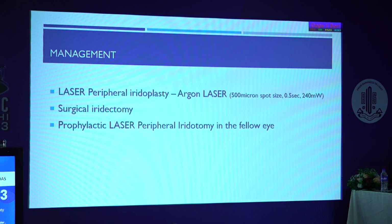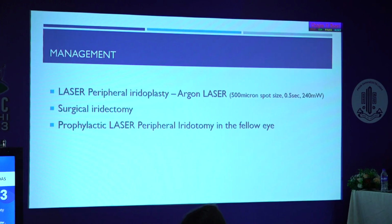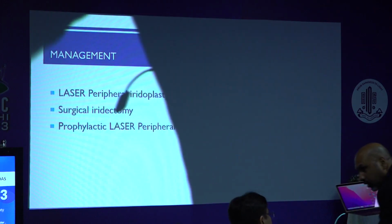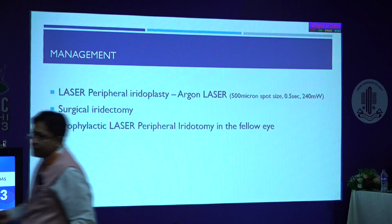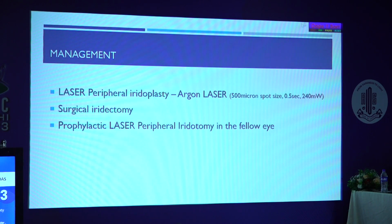If that doesn't give you adequate IOP control, you can go ahead and do a laser peripheral iridoplasty using argon laser. Now, what this iridoplasty does is it retracts the iris tissue and opens up the angle. This doesn't seem to provide long-term IOP control, but as a short-term measure, if LPI fails, you can go ahead and do a peripheral iridoplasty. If this doesn't work, you have no choice but to go in for a surgical iridectomy. And what is a must is doing a prophylactic laser peripheral iridotomy in the fellow eye.